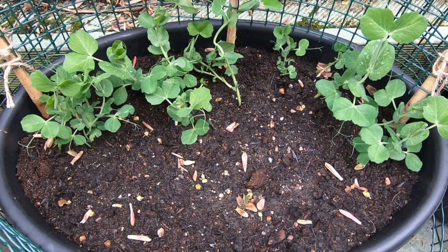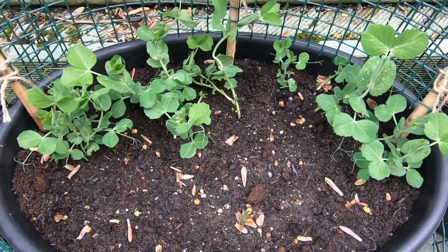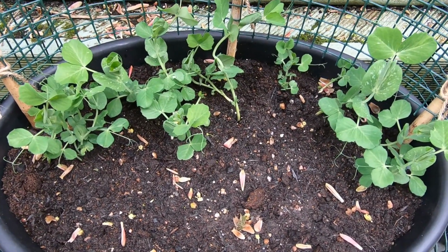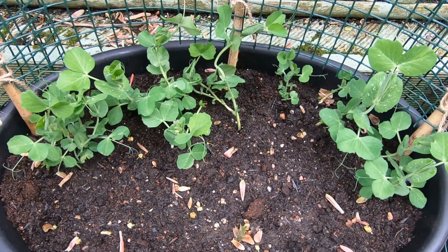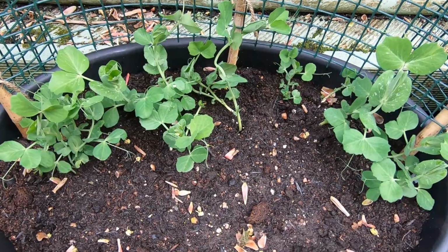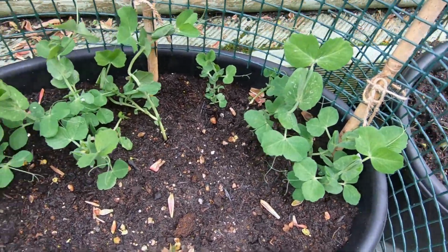I've got a little pot here that I have some peas in. And I have to say, in this household, the peas rarely actually get cooked. They tend to be just eaten straight off the plant in the garden. They tend to be really sweet, and just like sweeties actually. So yeah, that's some pea plants on the go.